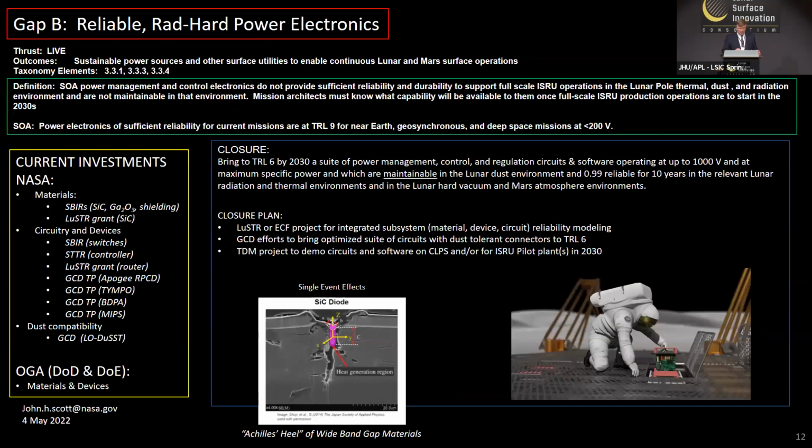A very important gap that we have to close here has to do with reliable Rad-Hard power electronics. The gap closure here is defined as having a suite of, bring to Tier L6, a suite of power management circuits that are 99% reliable for 10 years in the lunar radiation environment and can be maintainable in the lunar dust environment, meaning you can change out a circuit board in that dust. That involves a number of technological advances to be able to pull this off.